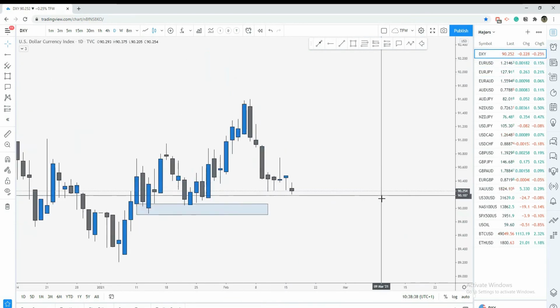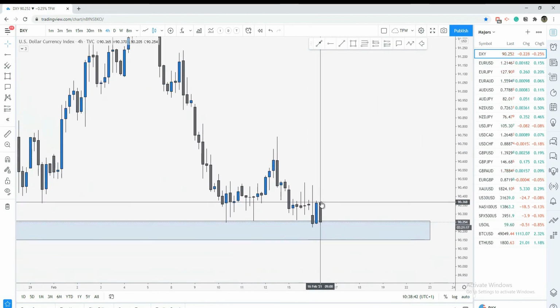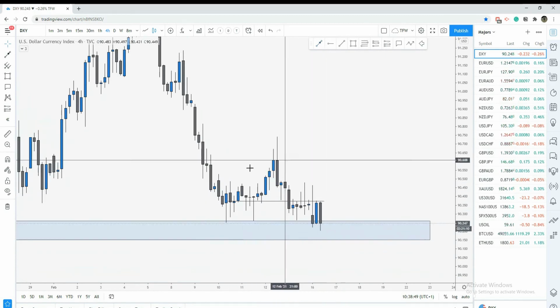Okay, DXY, what is this market doing? Let's go on the 4H. What is this market doing right now? Well, I would say it's consolidating. Why? Because if I look from the right to the left, I can just see little push up, little push down, and then the market is not moving at all.